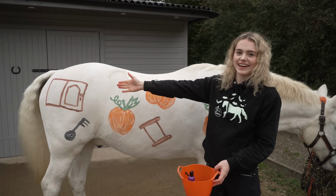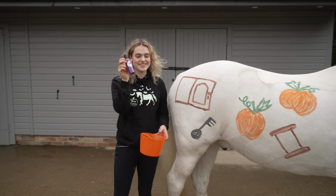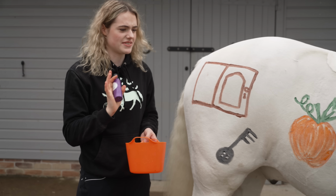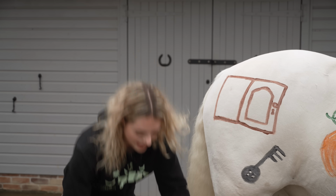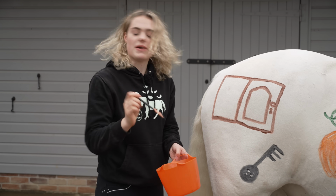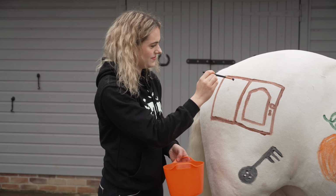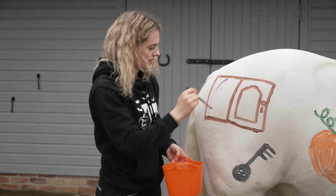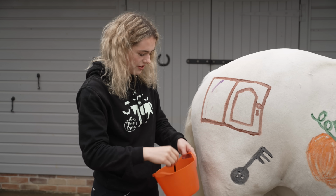We're now going back over here, and it's time for some fun colours. I have some purple. I'm also going to be using like a lilac and a blue as well. We'll use the purple first, and this is going to be the bit that's going to make it look really cool. Okay. Oh no, it's really watery. That was a fail.